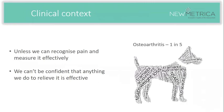If we use osteoarthritis as an example of that, this chronic disease causes a lot of pain and can affect 1 in 5 dogs. We have a myriad of treatments that we can use for osteoarthritis, and many more actually being developed at the time as new molecules come on board. So it's very important that we have a useful, valid, and reliable outcome measure that we can use to create the evidence to suggest what treatment is working and what treatment is not.